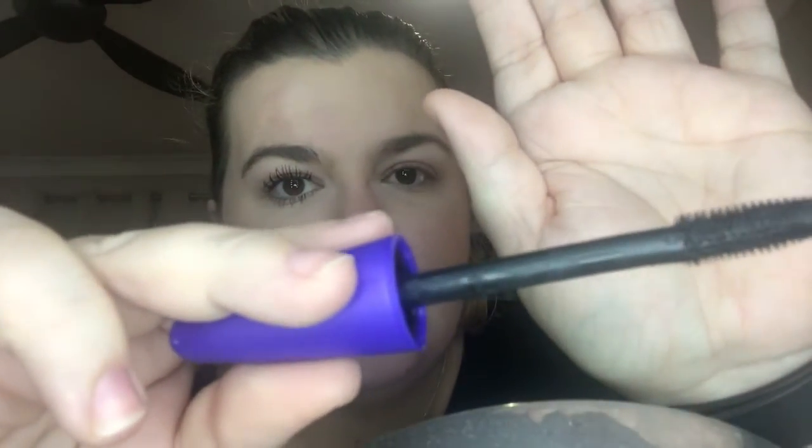Off the bat, I can tell you it's definitely a runnier formula. So it's not quite as waxy and thick as the Essence. Having such a big wand just makes things so difficult. And look, I don't mind big ones sometimes, but the bristles on this are so tiny.